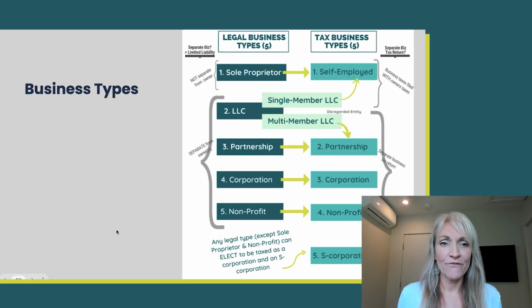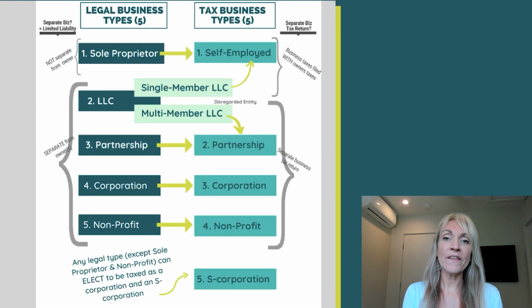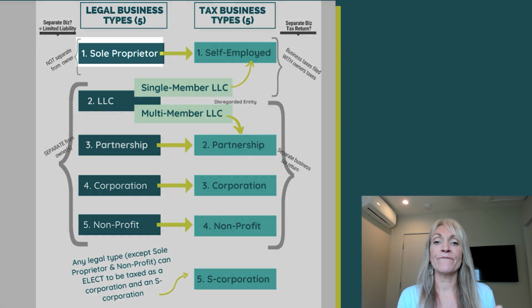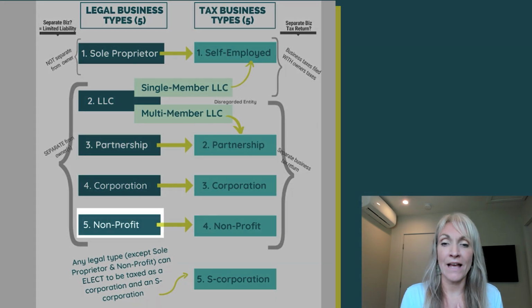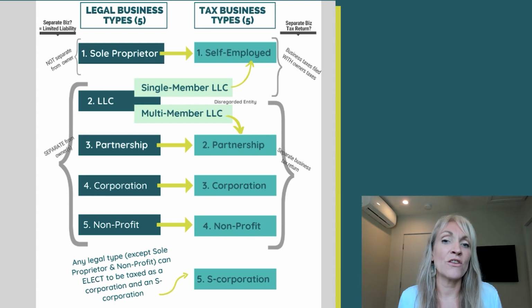So this is a cheat sheet from one of my courses that simplifies business types. On the left-hand side, you can see that the title is legal business types. And below that, we have 5. We have the sole proprietor, which is a default type of business. And then we have 4 other types that are separate business entities: the LLC, partnership, corporation, and nonprofit. So all of these legal types of businesses are created under a state law. Generally, you want to form your business in the state that you operate in.